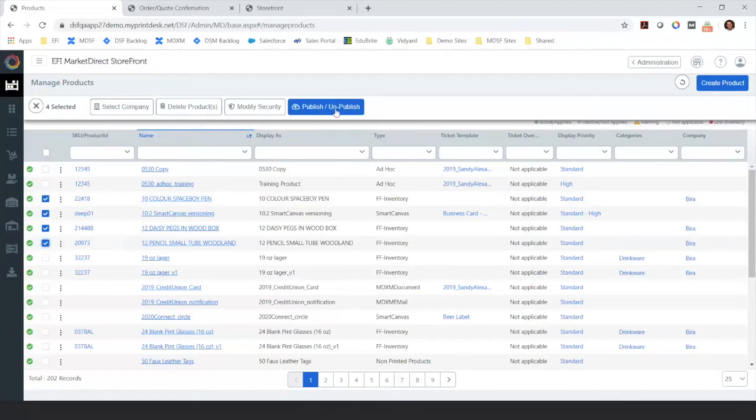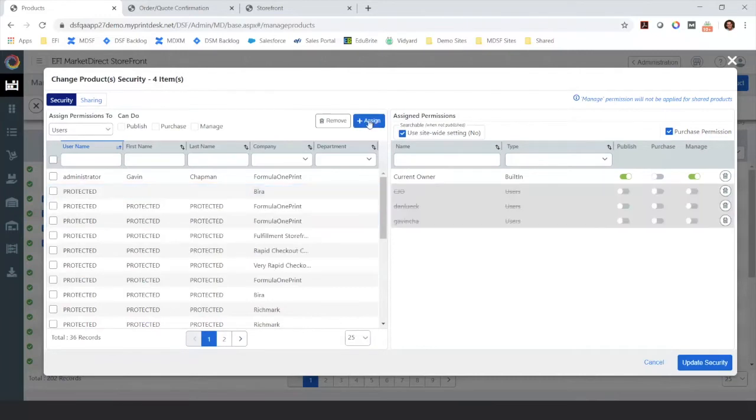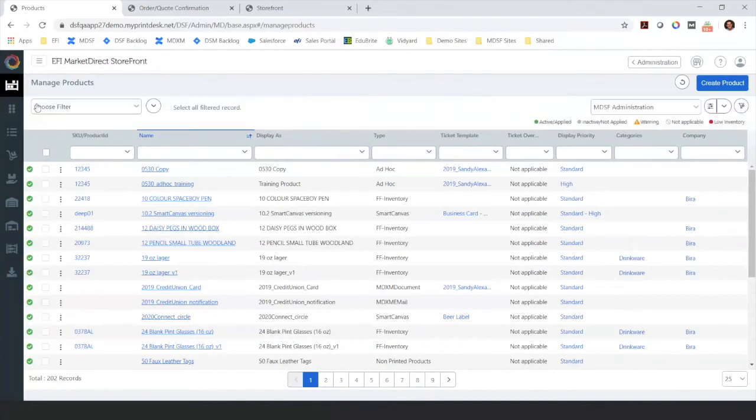a storefront or category. So let's say I wanted to modify the security for those 4 items. You'll notice in this pop-up screen, right away it's saying there's 4 items that you're adjusting so that you know the implications of this change. I can come in and I can say I want user CJO, Dan, and Gavin all to be assigned to this product, and I want to give them permissions to manage the product. And so if I hit Update Security here, CJO, Dan, Gavin would all have the ability to manage this product, and I did it for 4 products, all in a matter of seconds. So again, I think users and administrators are going to realize a lot of time savings just in this Manage Products landing page. Okay, shifting gears here for a moment, we're going to talk about creating and editing a product.